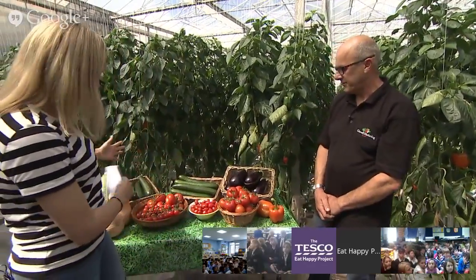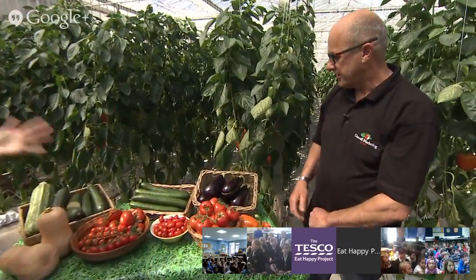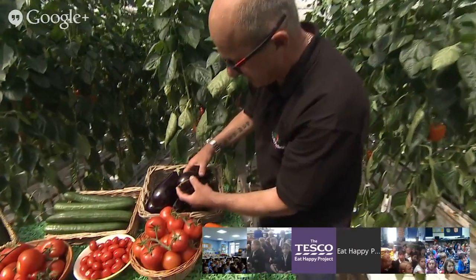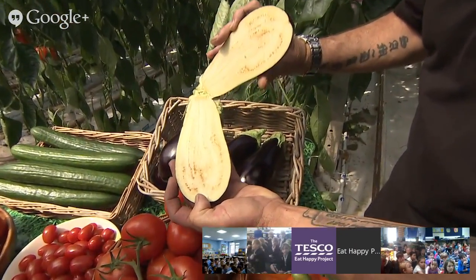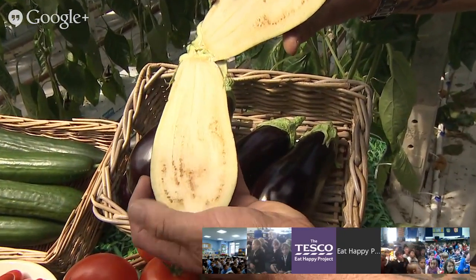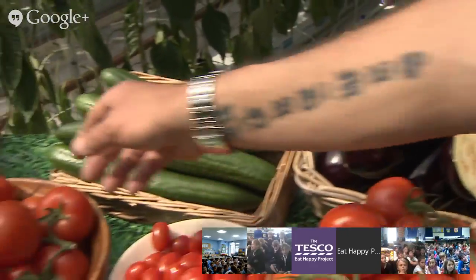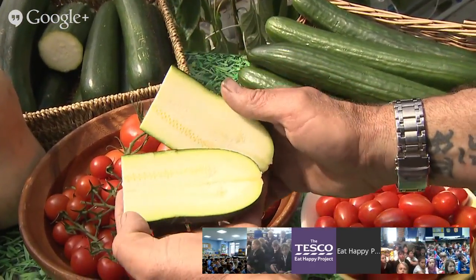Now, we do have an array of lovely delights on this table. I'm tempted to call them vegetables, Rob, but I would be wrong, wouldn't I? Yeah, these are all fruits. Okay. And why are they called fruits? Because they grow out of a flower, and also because they're full of seeds, as you can see on this aubergine here. You see the little seeds in here? Wow, yes, so really tiny little seeds. So that's been grown from a flower, and then you've got the courgettes. Also, you have little seeds in here.